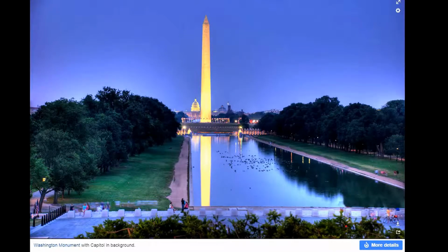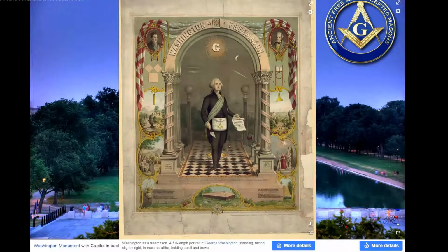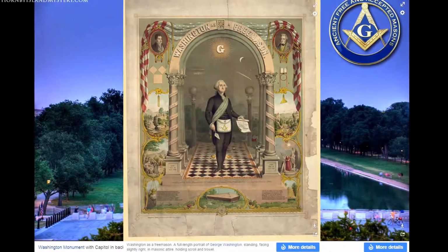When talking about the Washington Monument in the context of ley line geomancy, the Masonic connection cannot be ignored. Besides the uber obelisk having its cornerstone laid in full Masonic ceremony, it was erected in George Washington's name, who was not just a Freemason, but the most celebrated Freemason.